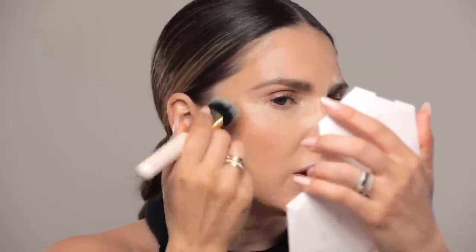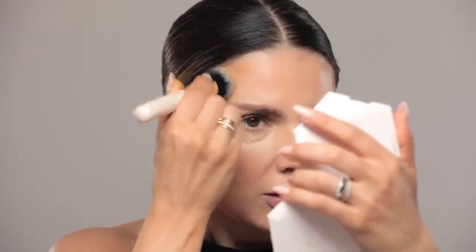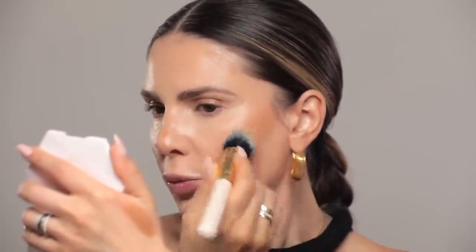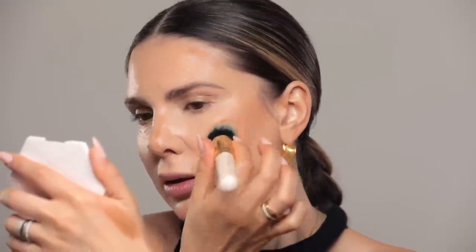It's pretty matte. It doesn't have a crazy amount of glow, which is great in summer especially. I mean, you want the glow, you want creamy products, you want to feel nice and comfortable. But I feel like when it's too glowy, it almost looks greasy and sweaty. So I just press with the brush on top of it until it kind of melts into the skin.